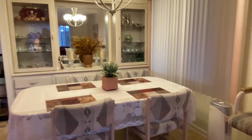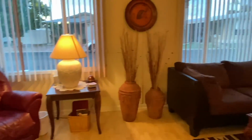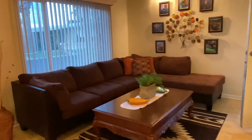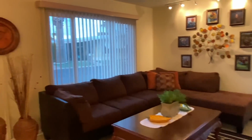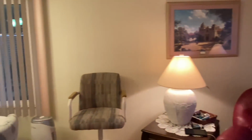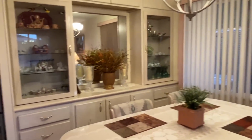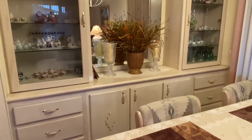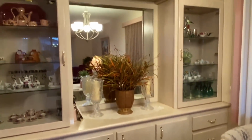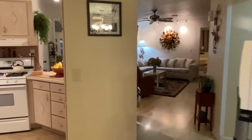But the dining room set stays, the double recliner stays, sectional coffee table stay. They're going to be taking a lot of the wall decor. As you can see, it has the vertical blinds, nice buffet with lots of storage. The cabinetry has been updated since the home was built.